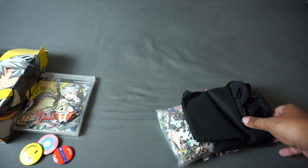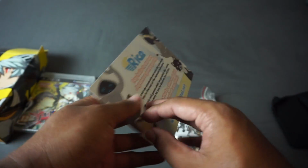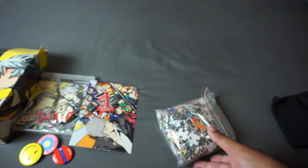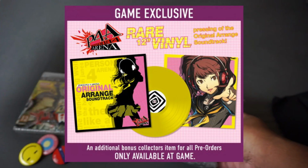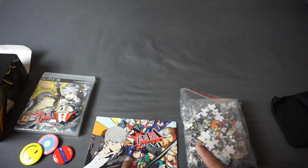One thing I noticed is that mine has Rice Digital packaging stuff in it. Don't know why that is, to be honest. Maybe Rice Digital also had this listing up. When you pre-order this game in Europe, you could also get a vinyl record, and that's pretty nice. So I like the bag, by the way. It's pretty nice. I have two of them. I don't know why mine came with two.